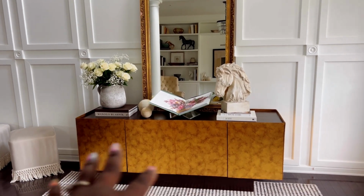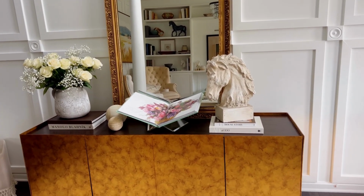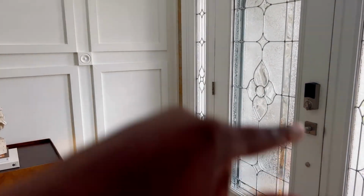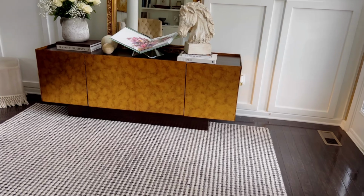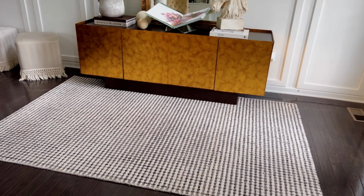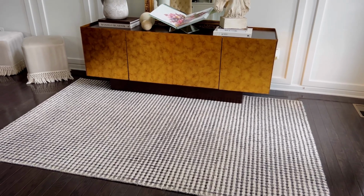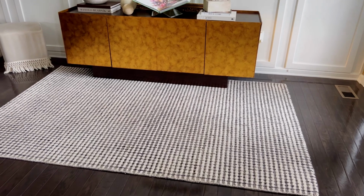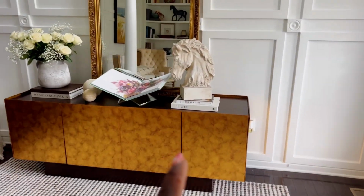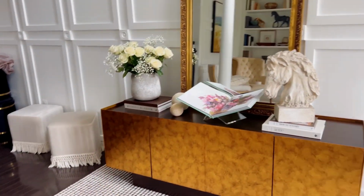Right? And then I just feel like I don't need storage in my entryway. I don't, because this is our secondary entrance to the home. So I want to do that, and maybe even get another rug or a smaller rug, because I want to show more of the floor. You know what I mean? But these things are heavy, so I'm not going to be able to do it on camera. But once I do the switch around, you'll see what I'm talking about.